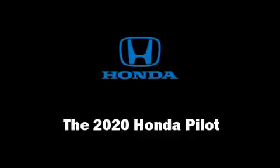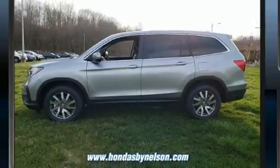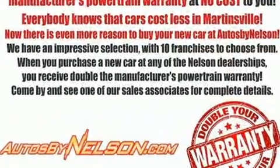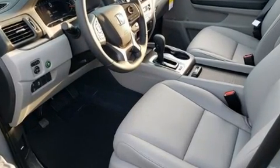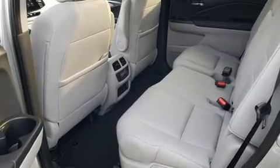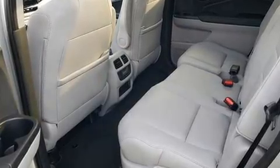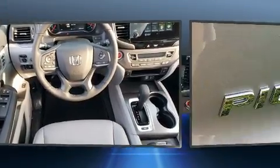Outstanding design defines the 2020 Honda Pilot. It features all-wheel drive versatility, an automatic transmission, and a 3.5-liter six-cylinder engine. It includes power seats, delay-off headlights, front and rear reading lights, heated seats, skid plates, lane departure warning, blind spot sensor, and a split-folding rear seat.